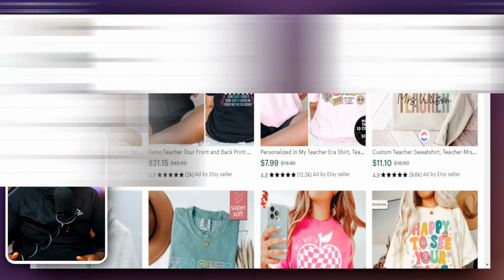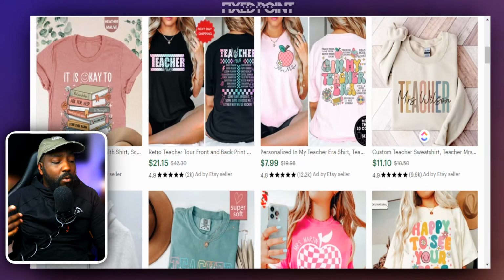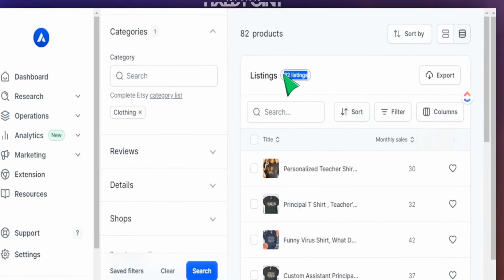Finding individual best-selling products is one of the best ways to do research on Etsy. But what if I told you that there was a way for you to build a list of top-selling products in your niche that can save you massive time?